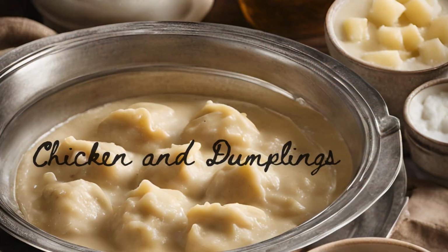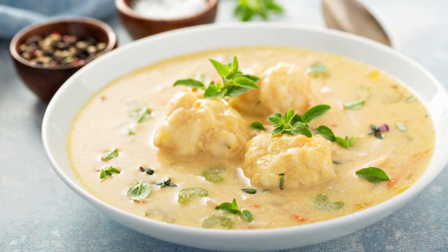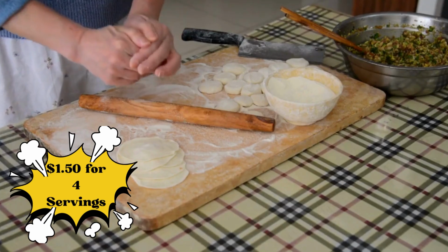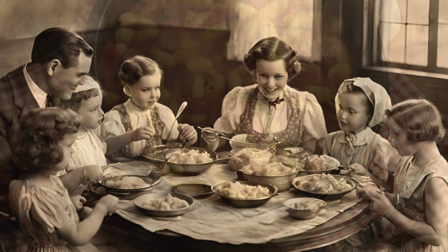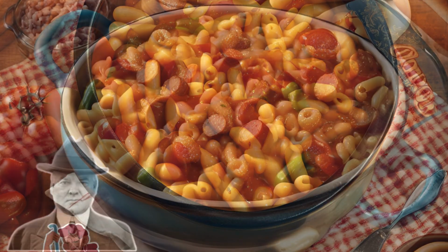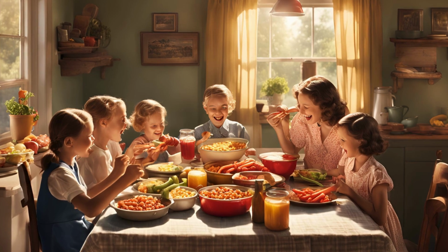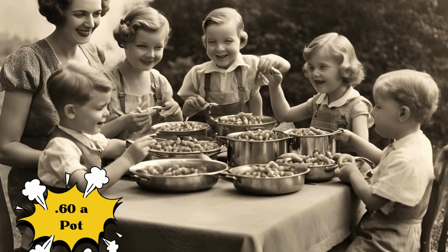Number 5 is chicken and dumplings. This dish was a Sunday special. A whole chicken, flour, and a few pantry staples made a rich and creamy dish for just $1.50 for 4 servings. Total comfort food vibes. Number 6 on the list is Hoover stew. Named after President Hoover, this frugal dish was served in soup kitchens. It's a mix of macaroni, canned tomatoes, hot dogs, and veggies. At 60 cents for a pot, it's affordable and surprisingly tasty.